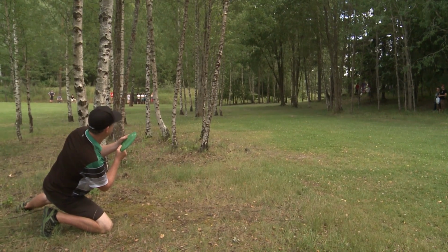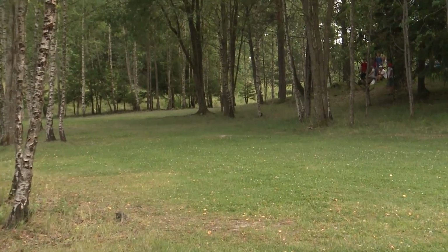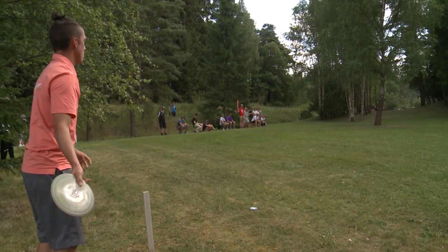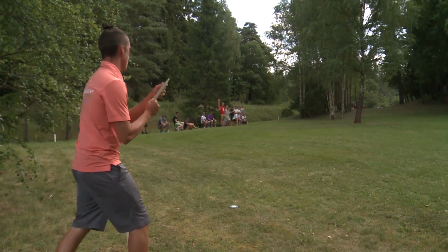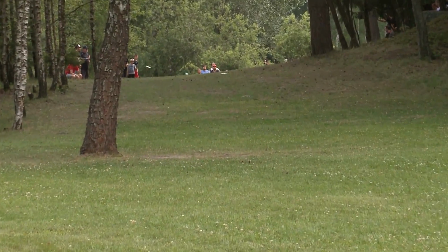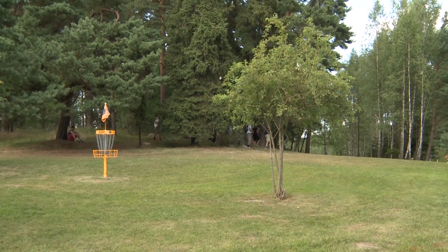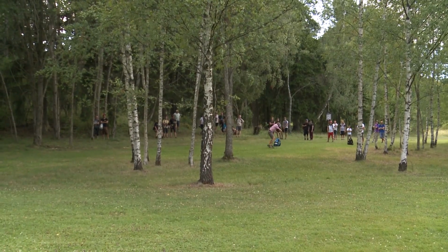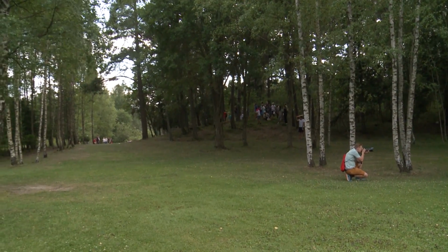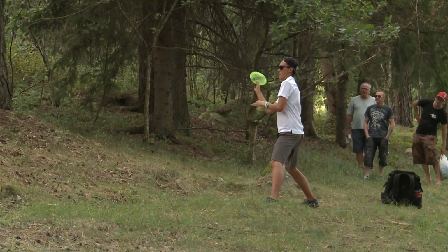Doss with a similar line and similar lie. Should be a nice clean look at your third shot to the basket. Ulibarri out of position, but flex. That's going to be a decent putt for the birdie. Ricky continues to struggle, getting caught up on the right side. Catches branches, catches leaves.